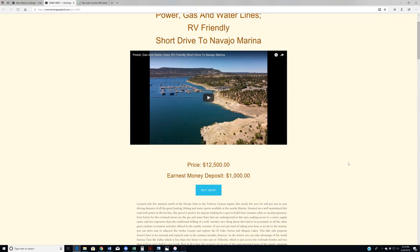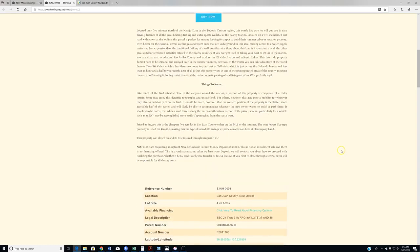So that is a fantastic feature of this property for all of the people out there who are RV enthusiasts who like to live out of their RV. You can do that on this property, and you're this much closer to the lake. So even better. Let's talk about the terrain out here.